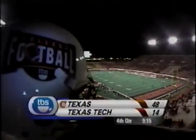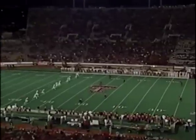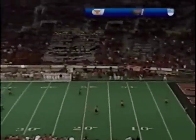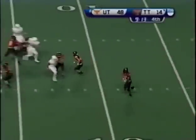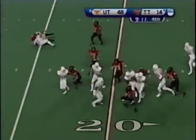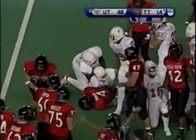9:15 to play. Number 8, Texas, 464 yards total offense. Texas Tech, how about 32 yards offense here in the second half? No way. You're kidding, right? They haven't had the ball that much either. This is Mack from 2 yards deep. He bounces to the outside, gets up to the 20 to the 23-yard line.